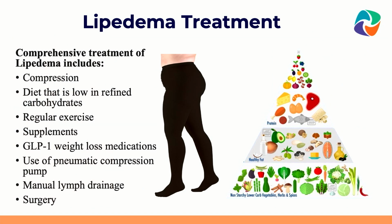So let's talk about lipedema treatment in general, and that involves compression, diet and low refined carbohydrates. This study focuses on the diet intervention of a low refined carbohydrate diet, and it's really critical that we address this treatment comprehensively, and that includes exercise, supplements. We're using GLP-1 medications, use of pneumatic compression pump for some. MLD is also always important, and surgery has its role as well.